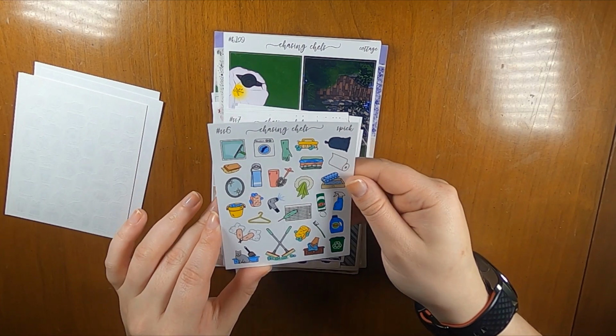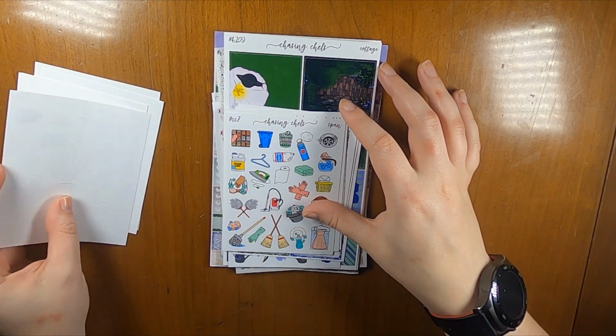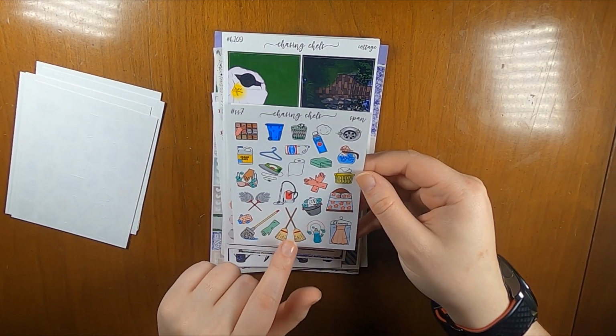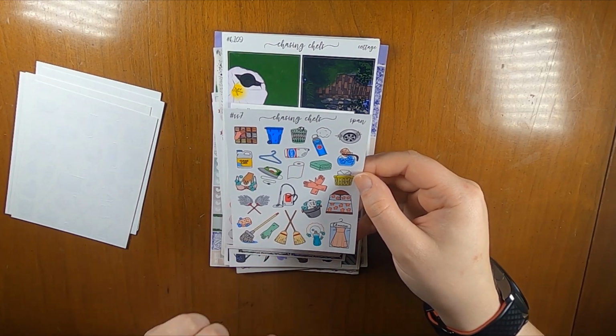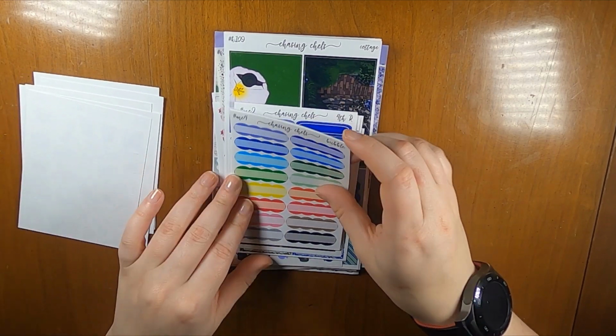This one's Spic. So some cleaning. I really like this one, even though it's kind of big. I think it's super cute. And then this one's Span. Again, brooms are kind of big, but super cute. And I might actually use these brooms for a curling theme, since old school curling uses those kind of brooms.